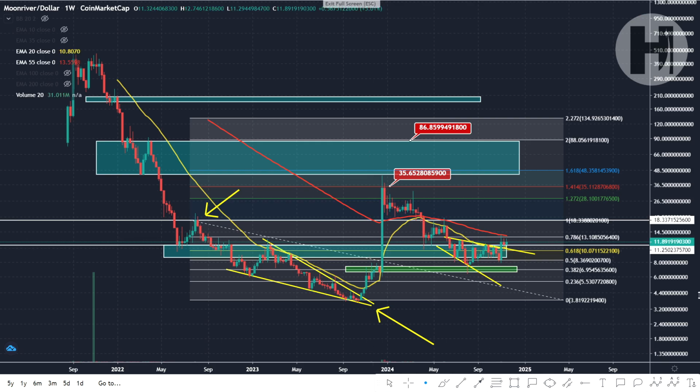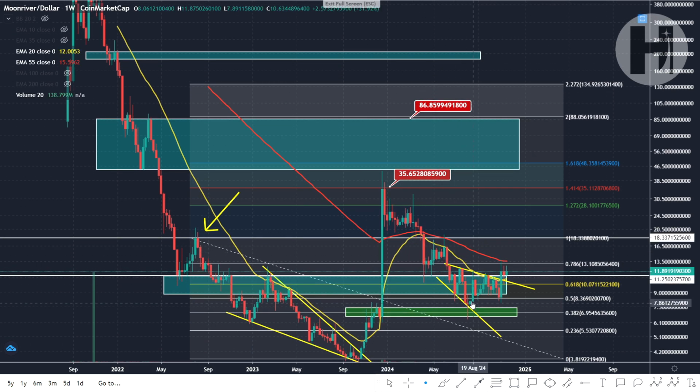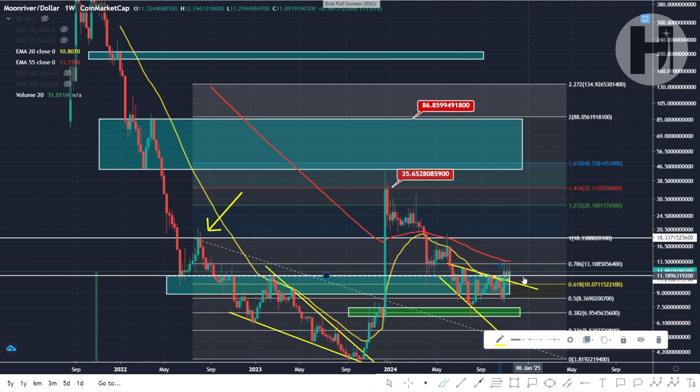1.414 was retested, and then we came all the way back down to the 0.382, wicked slightly below it, and now we're building back up. We're already above the 0.618. So ideally what we want to see on the weekly is a major breakout with some volume confirming that breakout. We want the 55 EMA to cross with the 20 EMA, that bullish cross on the weekly that we could have potentially had here, but we didn't.